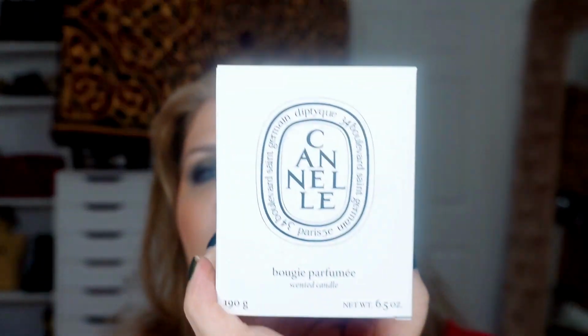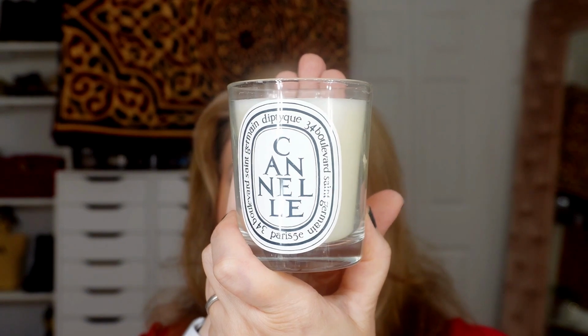Let's open together. It's beautiful. Oh, I can smell it. I can smell it without opening it. Wow, this is beautiful. Diptyque. Beautiful. Smells very nice. It smells like cannelle or cinnamon, but a lighter scent. It's not cinnamon like when you put it in the cooking or in the food, it's so fresh. I love it.